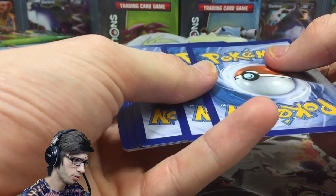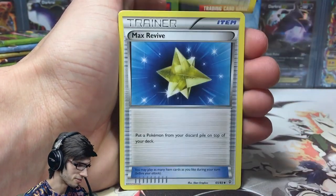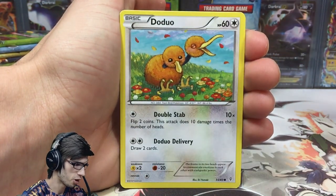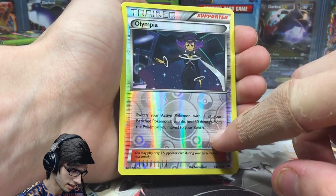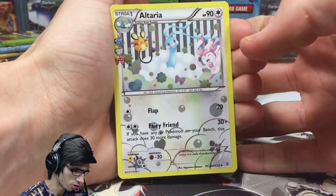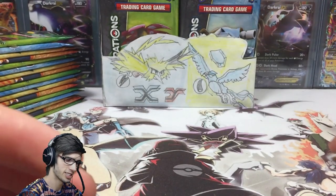I believe 2-3 for the front would be the easiest pack trick to go by. You can do 2-2-2, but 3 to the front I think will work just as good. So we've got a Floral Crown, a Max Revive, Red Card, a Fighting Energy, Doduo, Slowpoke, a Lightning Energy, a Reverse Olympia. These are going to be really good to have, because the reverse sets are going to be pretty hard to get. Then we've got an Altaria from the Radiant Collection. And we got a Pinsir Regular Rare to kick it off. 100 HP with Overhead Throw and Heavy Suplex. So we got a dud to kick it off.